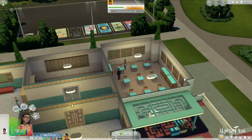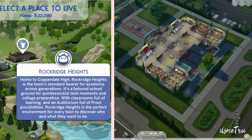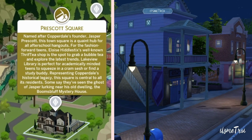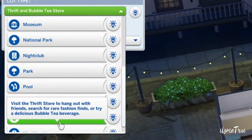And in case you were wondering, no, you cannot just build your own high school outside of this world, but you can edit, put your own down, and do what you want to those lots. 3 new neighborhoods: Rockridge Heights, which has the high school, Plumbley Cove for the pier on the bottom right, and Prescott Square is a mining/downtown area that has the library and the new boba tea/thrift store shop lot trait.